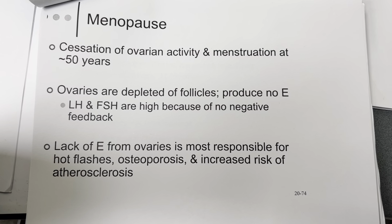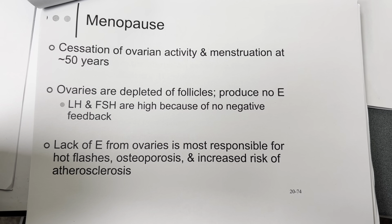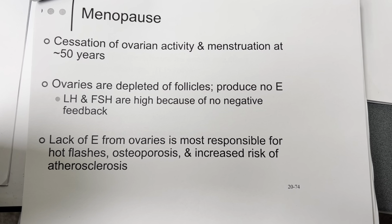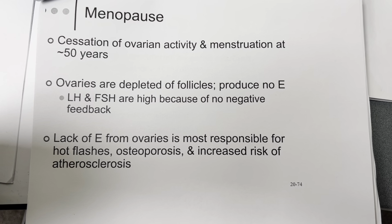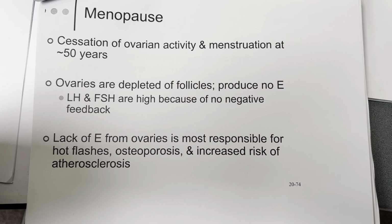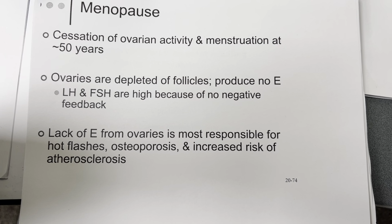Menopause: cessation of ovarian activity and menstruation at 50 years. Ovaries are depleted of follicles and produce no estrogen.